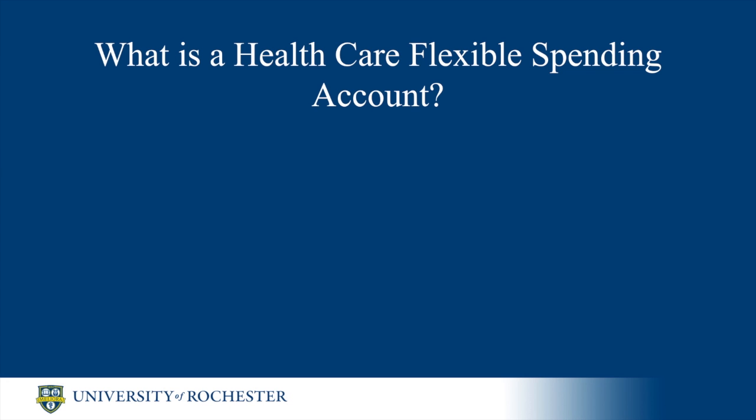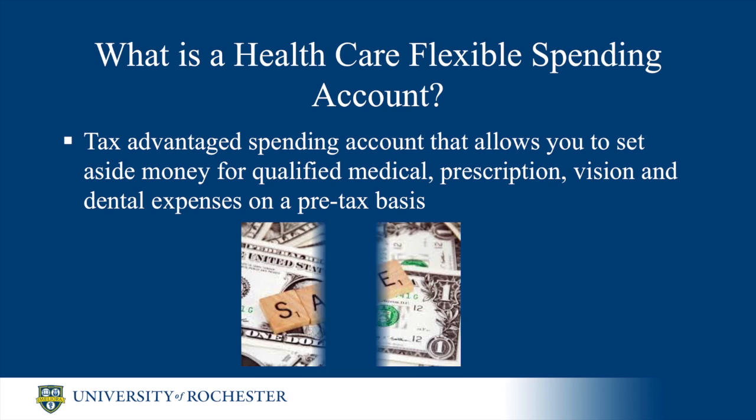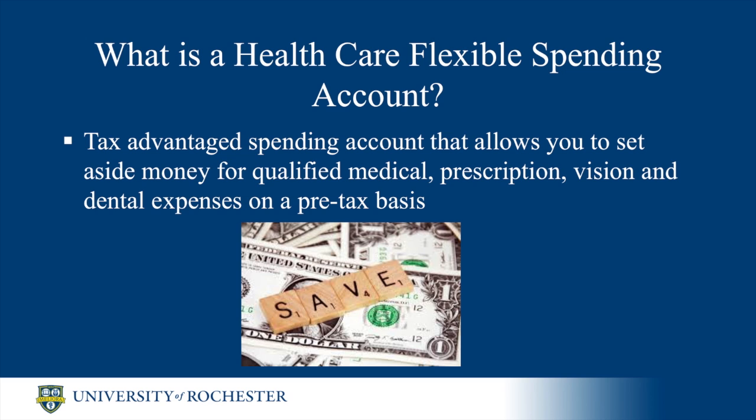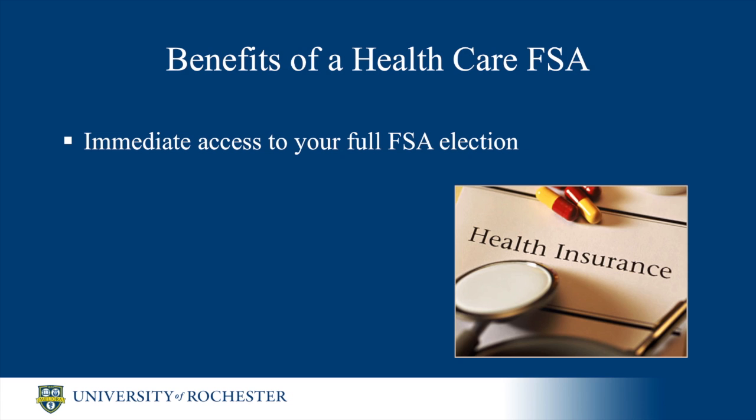A healthcare flexible spending account is a tax-advantaged savings account that allows you to set aside money for eligible expenses on a pre-tax basis. You would pay out of pocket at the point of service and get reimbursed for the cost of your qualified medical, prescription, vision, and dental expenses. As of the effective date of your FSA, you have access to your full annual election.